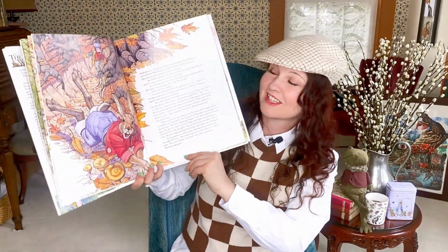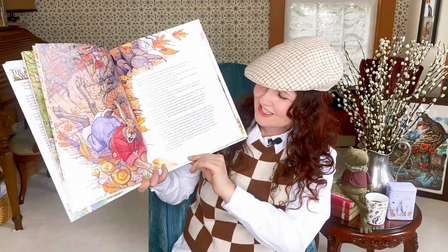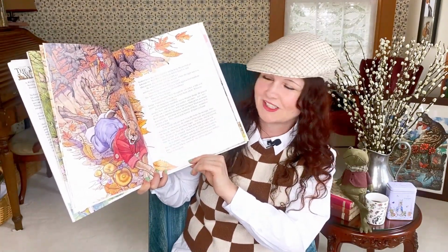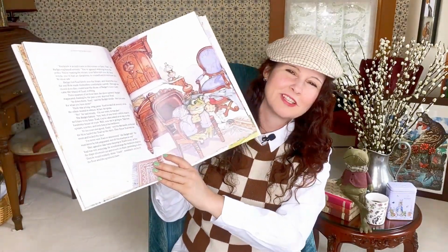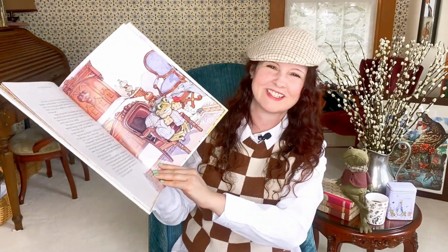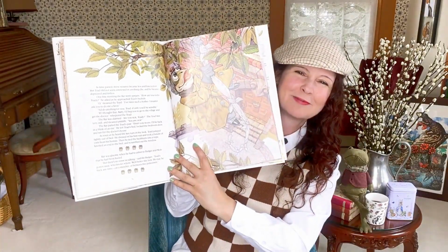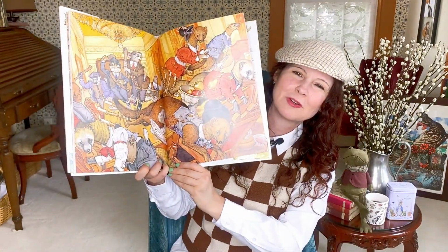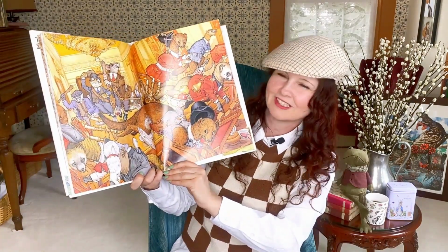One of the other things that I really feel about this version is how autumnal it is. It just gives me that sense of autumn in so many of the pictures, even the ones that are not set in autumn. Here's Toad pretending to be driving a race car. My son loved this part and he would do that in bed too. He would pretend to be driving a race car after he read this part. Here he is making his big escape and then finally taking back Toad Hall. Such a gorgeous, gorgeous illustration.